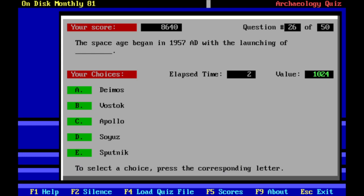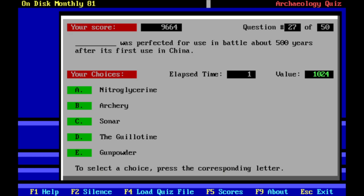The Space Age began in 1957 AD with the launching of... Sputnik! My, we've been there before, haven't we? Yeah. With a president who would rather send somebody up in a ratty piece of trash. Yep. That's known to blow up. Use in battle 500 years after its first use in China. Gunpowder. Yeah.